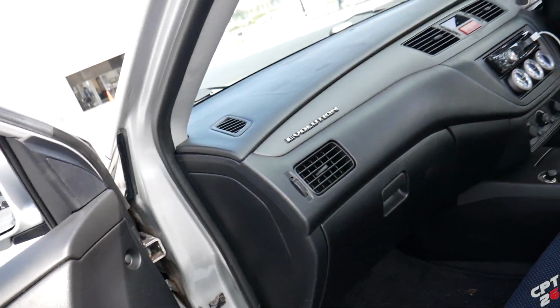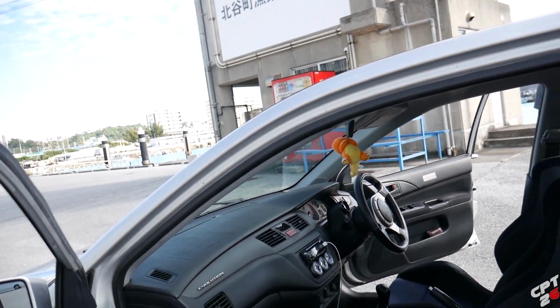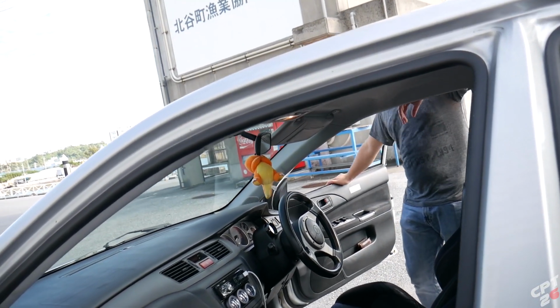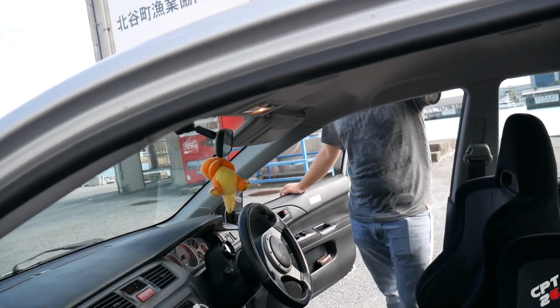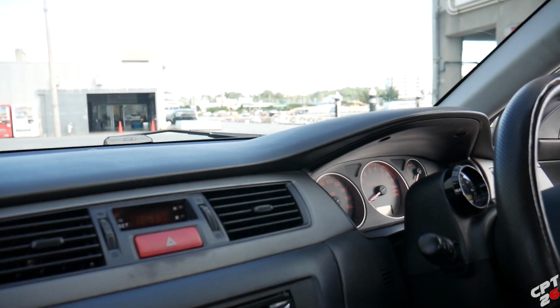So it is a GSR. I know the RSs did have the power window option. But most of them had hand crank. But it didn't have the active yaw control, right? The RS had the lock diff. Yeah, it had a regular LSD diff in the back of it. But it did have ACD. Everybody's favorite.